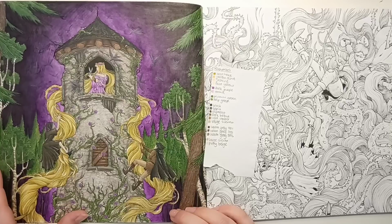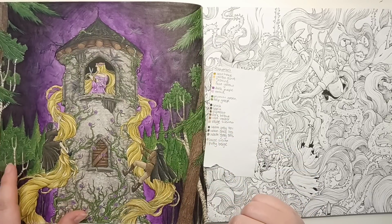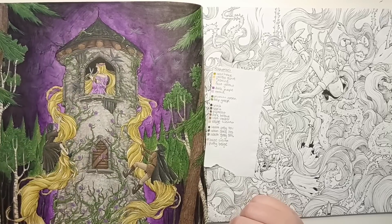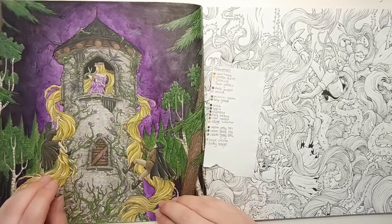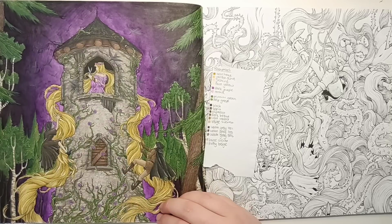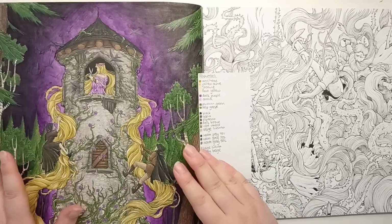But I really loved colouring this. I especially loved colouring the hair. I thought that turned out really well. Her dress was really cute, and I decided to keep the Prince and the Witch very neutral in tone because I didn't want them to stand out on this page. So I kept them with this browny black colour scheme. Yeah, really loved this. Can't wait to get some more pages coloured in here.